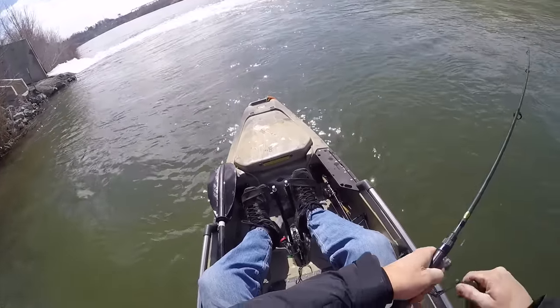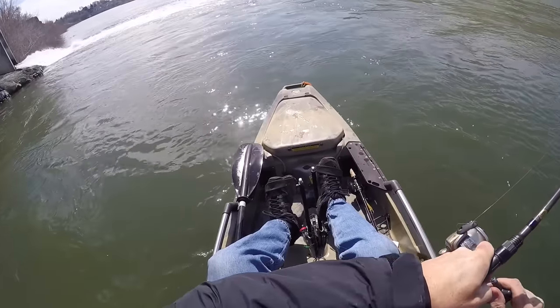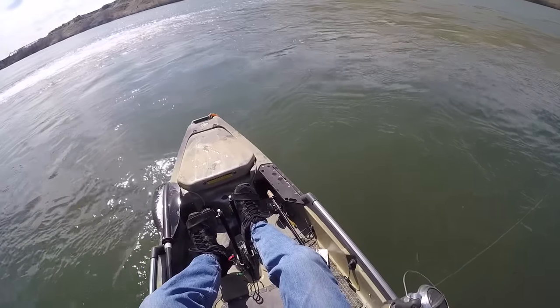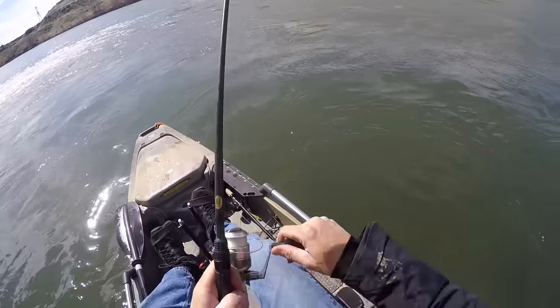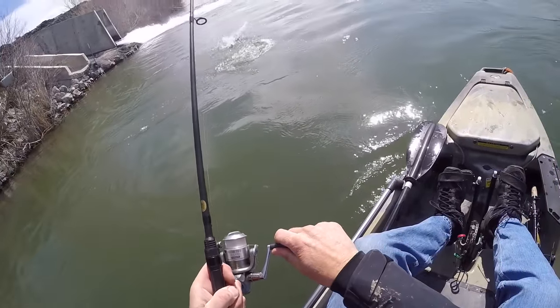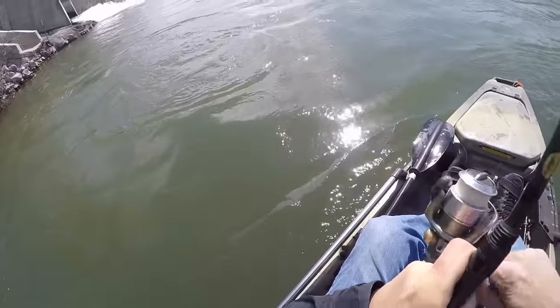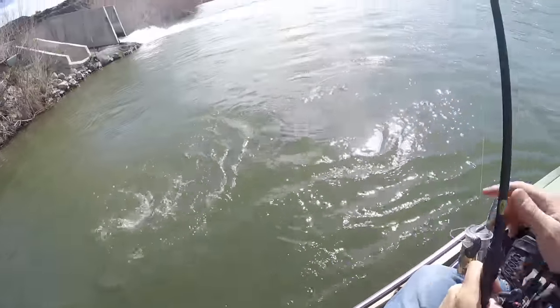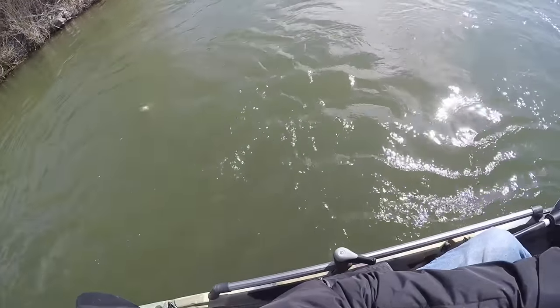Got him again. Here we go. I don't know what it is, but it's a good one. Probably a carp. Oh no, that's a bass. No, that's a cat. Oh my gosh, if that's a bass, that's a big one. Holy, no, it's a big trout. Oh my gosh. Can you believe this?